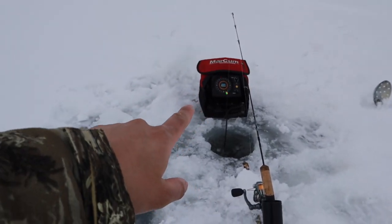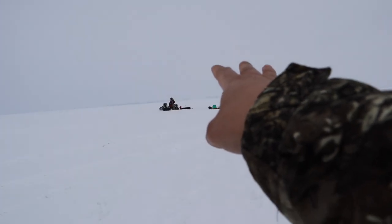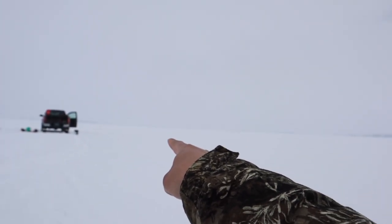So, boys and I just got done setting up everything. I have a dead stick right here. Zach has a dead stick right there. We got tip ups all along across. My Fish Bros over there. Yeah, we should be going.